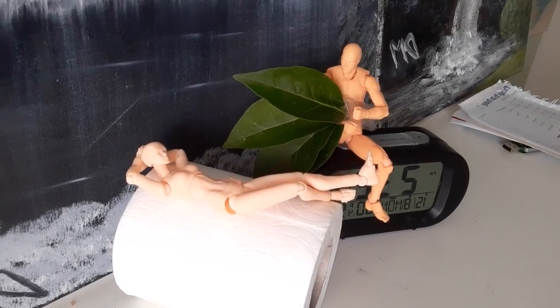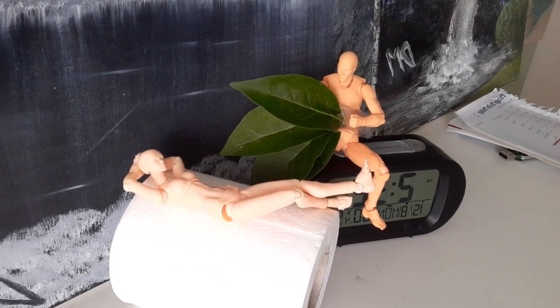Okay, we're going to jump straight in because it's too damn hot. Let's have a quick check-in on the mannequins, how they're doing. He's a keeper. She's got it made, hasn't she?